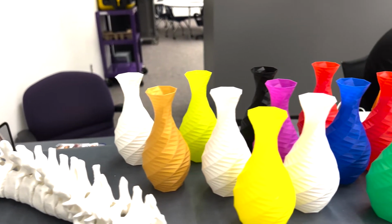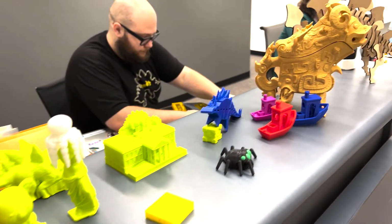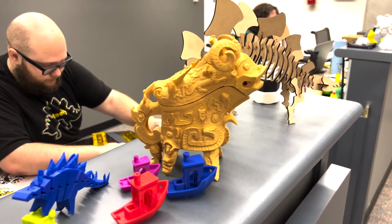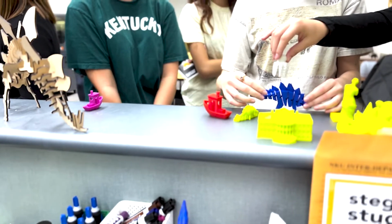They just showed me how to do it. You don't have to know about 3D modeling on the computer or anything with CAD. You can come in and they just make your dreams come true in really simple ways, which is exciting. And students love it. They're super excited to be in this space.